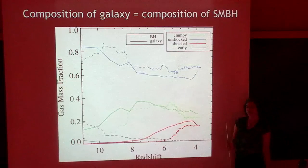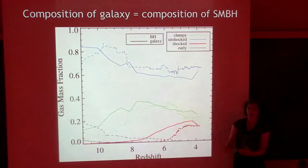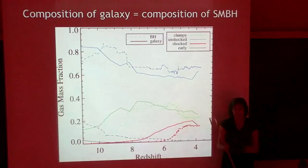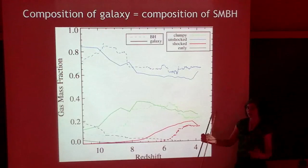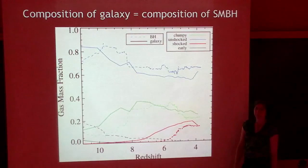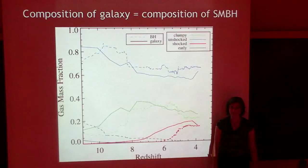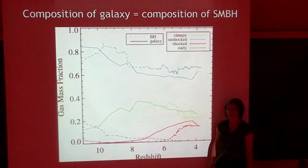Also, if merging galaxies have head-on collisions with the center, they can directly supply the black hole with gas from another galaxy. If that's an efficient process, then you would see clumpy accretion dominating. Yeah, and I'm going to talk about angular momentum in 2 slides. So you are asking great questions.